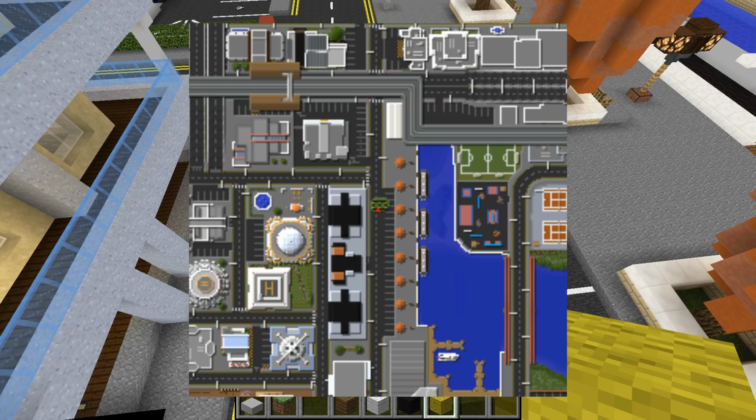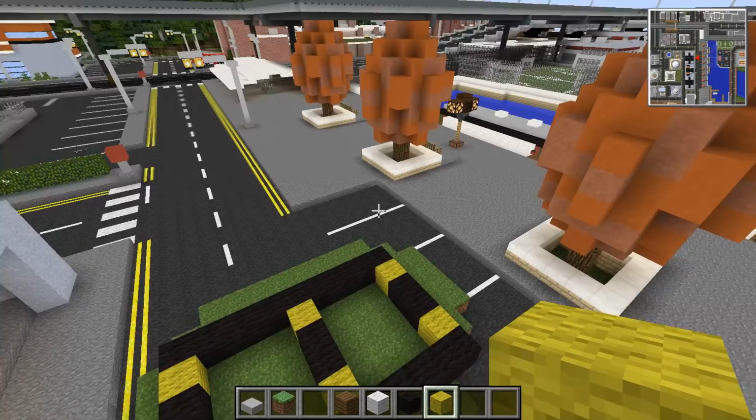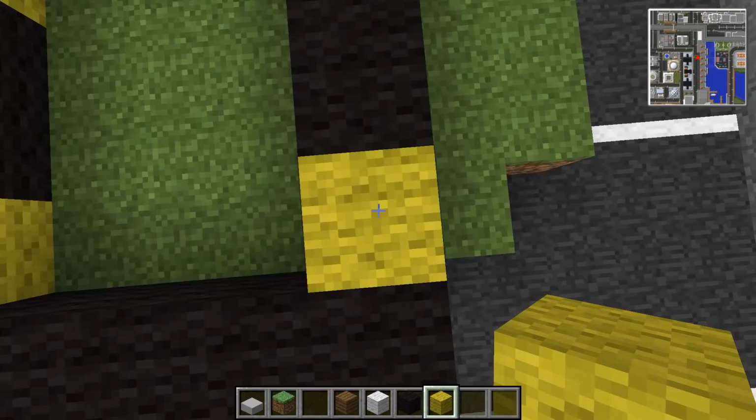Can I zoom out of this? I think I'm zoomed out as far as I can go with this. Yeah. It's basically like a figure of eight. But this figure of eight has two tracks. Obviously, it has the left track and it has the right track.